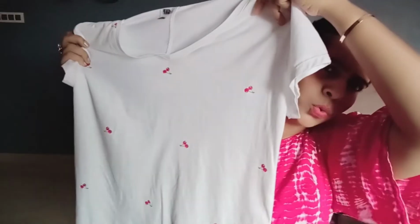My next item is again a t-shirt, again a white t-shirt. But why I got this t-shirt is because of the cute little cherry print going all over it, and the fabric is also very nice and light. This says Gap, but I'm not sure whether it's the real Gap or not, but yeah, this is a very cute t-shirt. And you know what, I got it for again 100 rupees, which is a great deal.